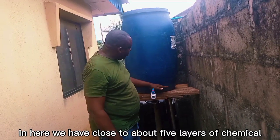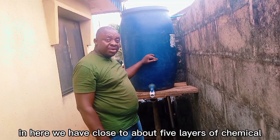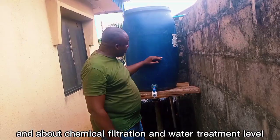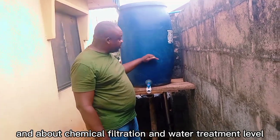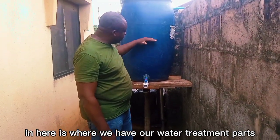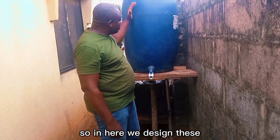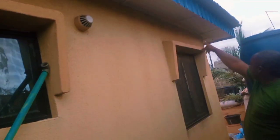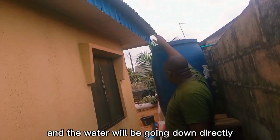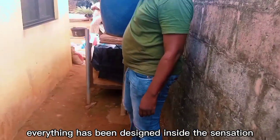In here we have close to about 5 layers of chemical and biochemical filtration and water treatment level. In here is where we have our water treatment part. So in here we design this. The water will be coming up from here. It will be coming in from here, and the water will be going down directly. Everything is being designed inside.